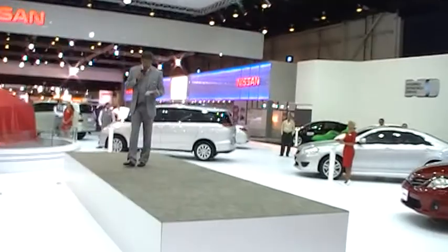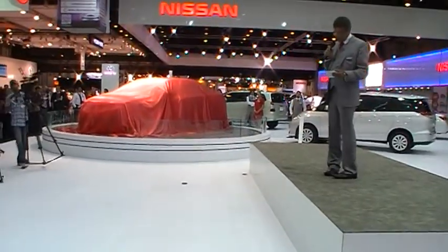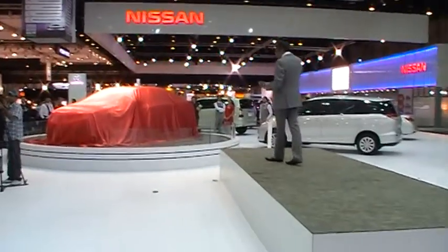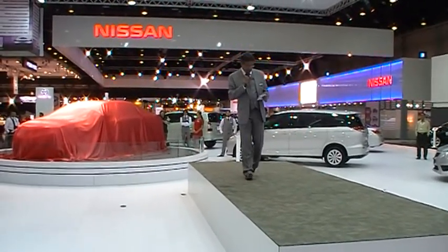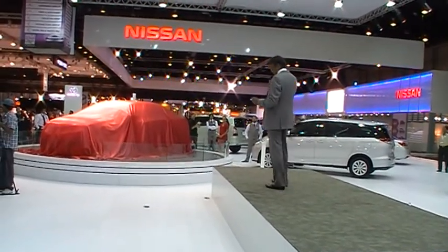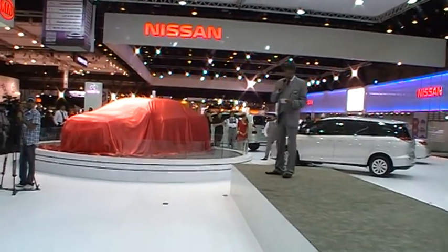On December the 2nd, the UAE is going to be celebrating the 40th year of its union. To mark this occasion, we're launching a very limited edition Land Cruiser called the Day of the Union 40th, which doesn't sound that great when you say it in English, but when you say it in Arabic, Al-Yawm Al-Watani, this vehicle should appeal to all types.